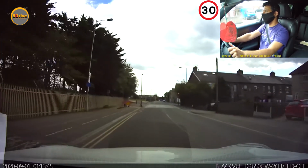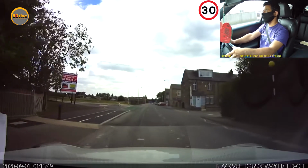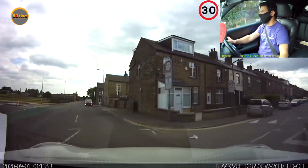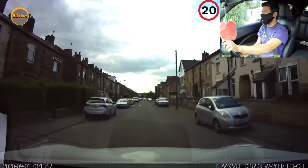And soon after the zebra crossing, he'll be turning right, and the speed limit on the new road is 20 miles an hour, as you can see from the sign in front of you.